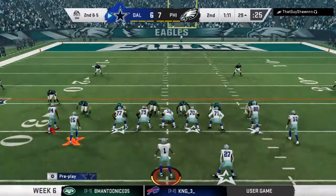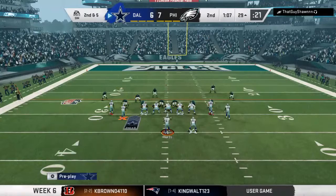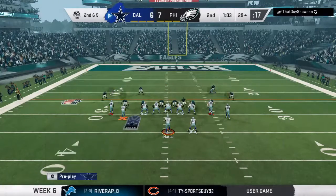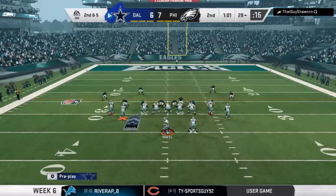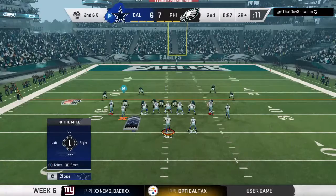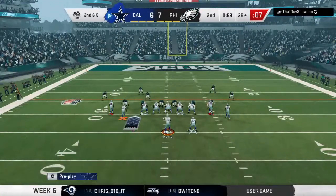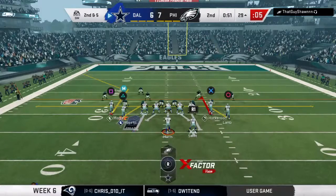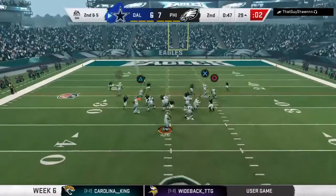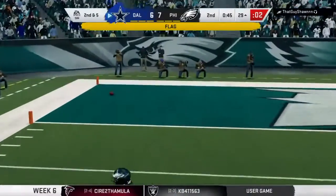The first down run got 5. Here's 2nd and 5. And that'll be incomplete.